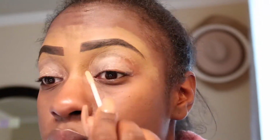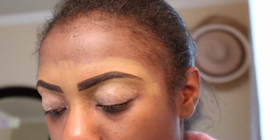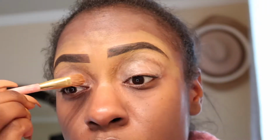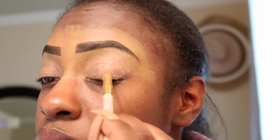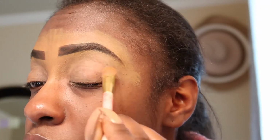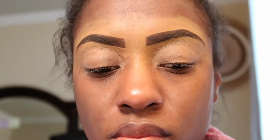But I'm actually priming my eyelids. I have some big eyelids. Whew. Sorry guys. I'm kind of blending it out with this flat brush to kind of make sure the eyeshadow applies smoothly.